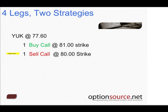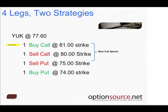But what we're looking at here, guys, I'll just give you more or less a generic example. We'll talk about the YUK, but without specific strikes, I'll do a one-point interval here. We're going to sell a call at 80. We're going to buy a call at 81, and that ultimately creates our bear call spread. We're then going to look to sell a put at 75, and we're going to buy a put at 74, and that creates our bull put spread. Together, that equals an iron condor.